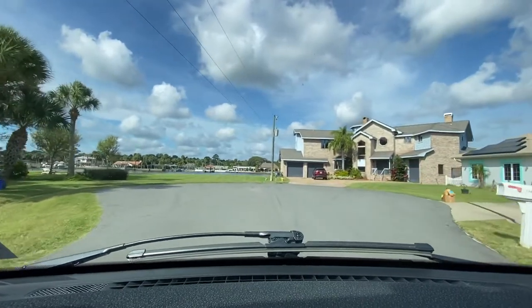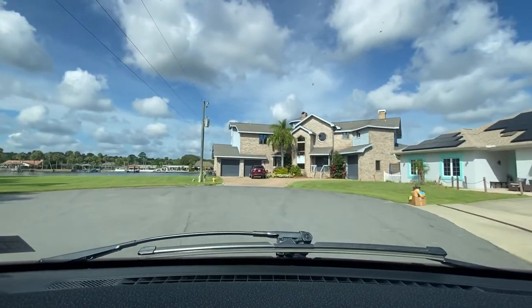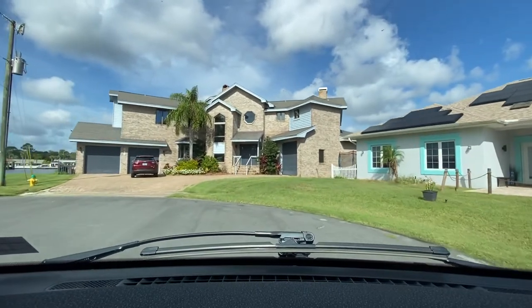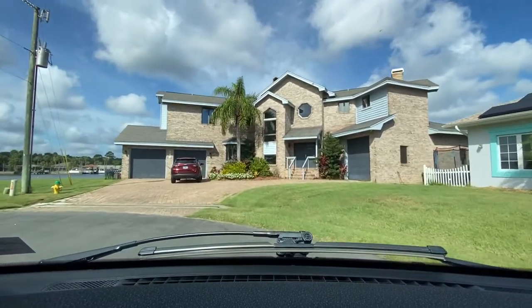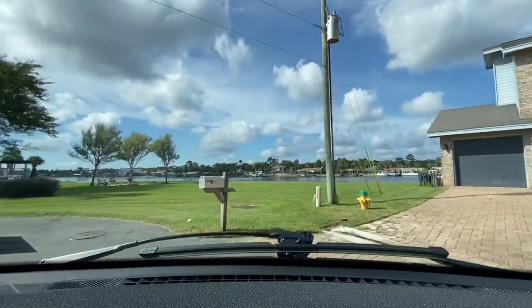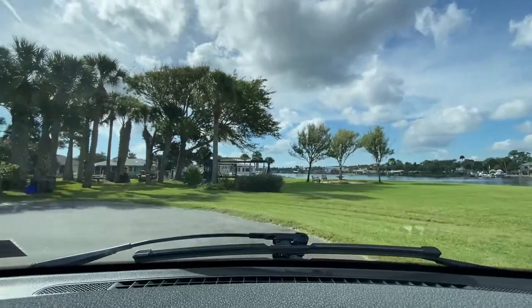Wow. Matter of fact, I'm going to show y'all the home. Then I'm going to show y'all this little backyard setup that you got over here on my left. Look at this home right here. Woo! 346 12th Street in Flagler Beach, Florida. Y'all can look that price up here if y'all want.